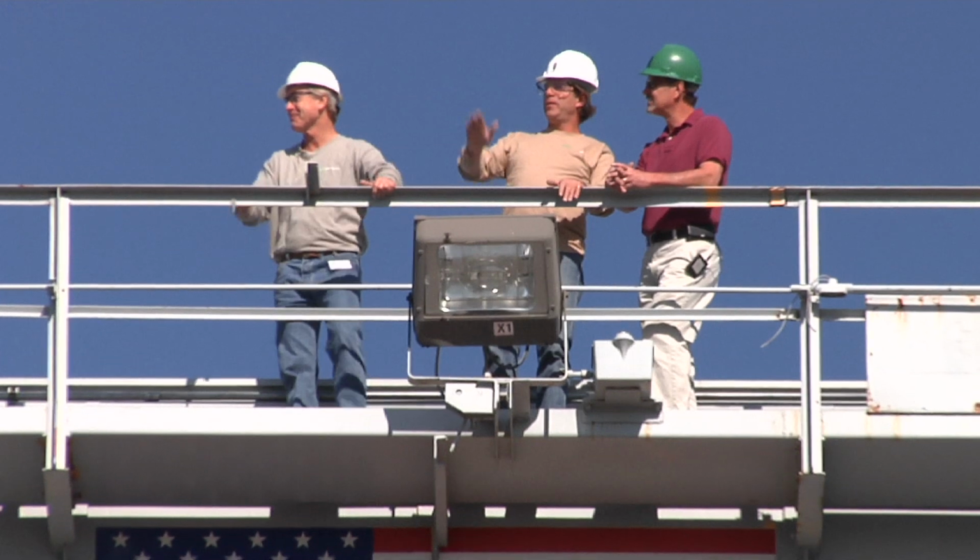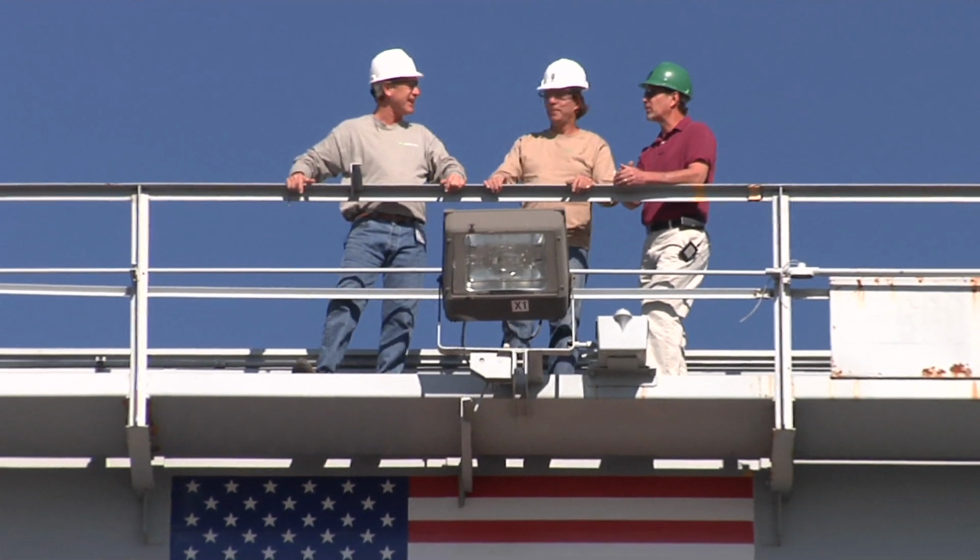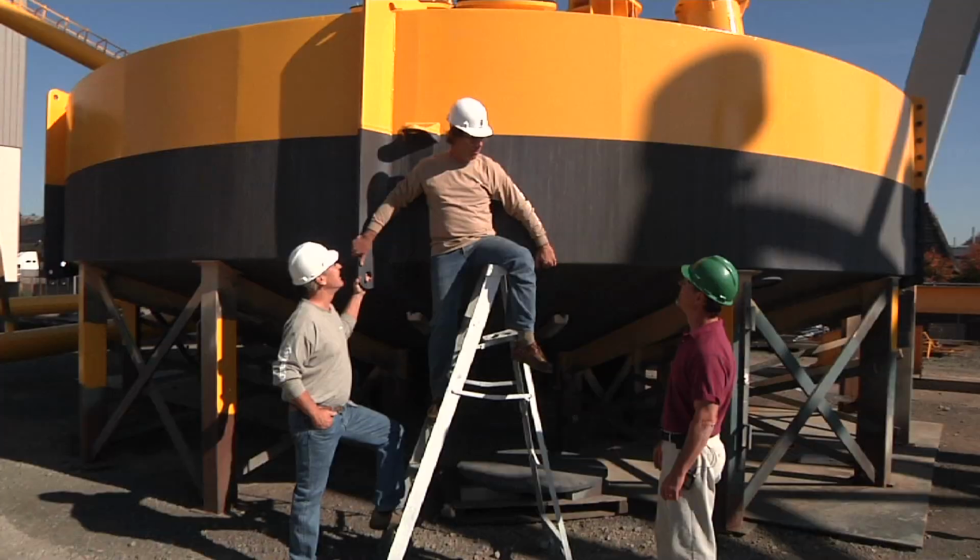Well, can we get down and see the main structure? Yeah, I want to stand by that shaft. Show folks how big that thing is. Let's go look at the spar. And the buoy. What is this thing?